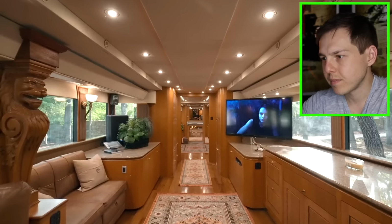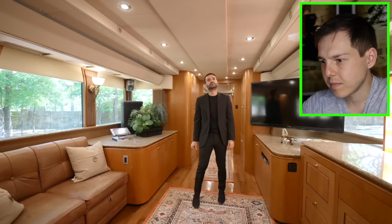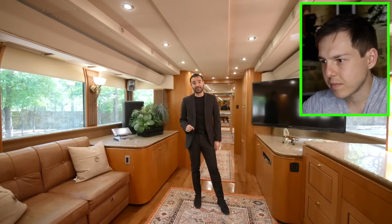All those slide outs are bringing so much volume and creating space for the interior. This thing must weigh a ton. 30 tons to be exact, without the vehicle up front. This thing weighs 60,000 pounds.